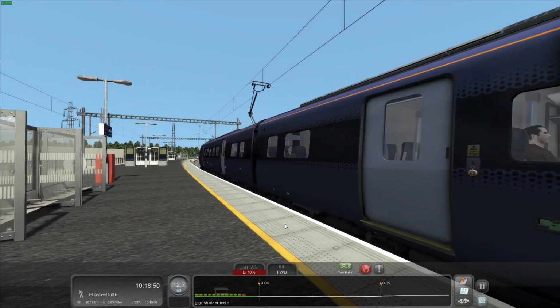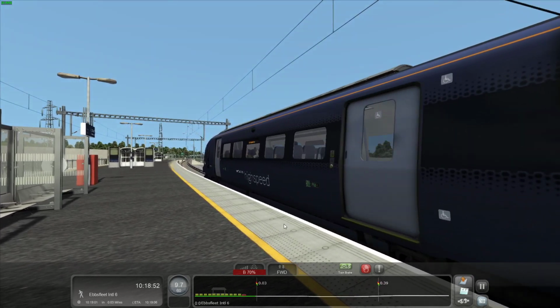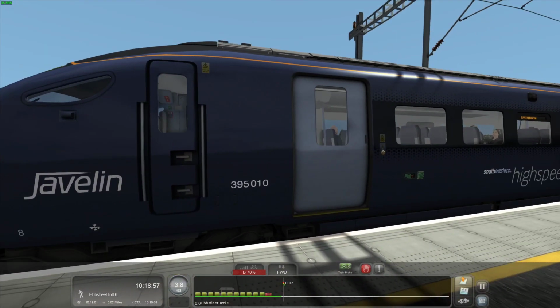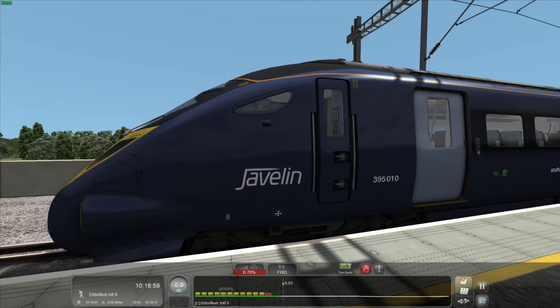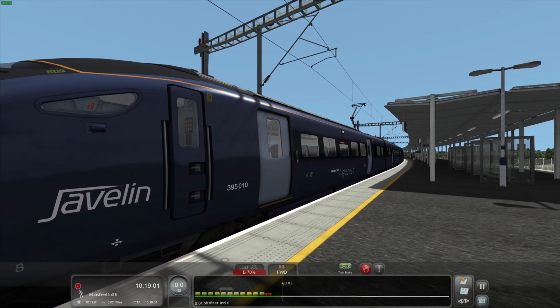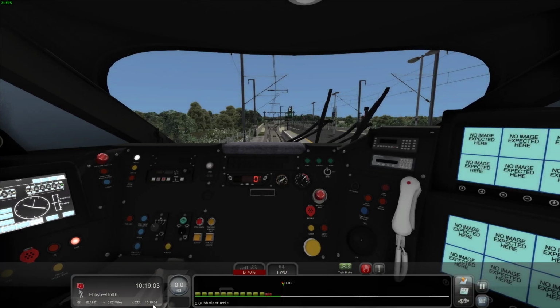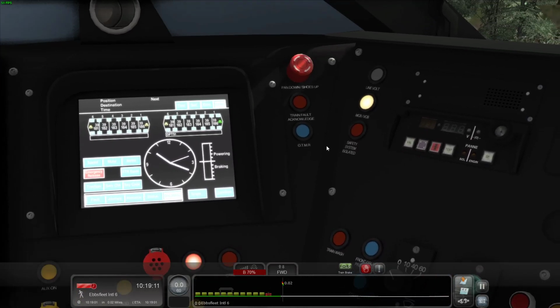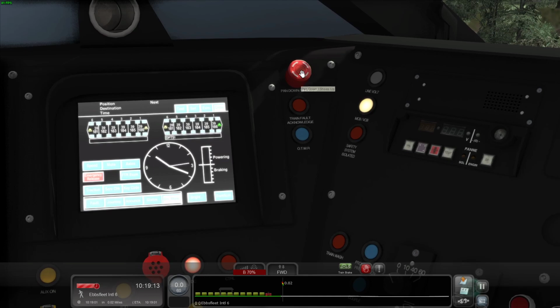And here we are at Ebbsfleet International, where we're going to have to change powers and hopefully not have any issues with that, but we are probably going to have issues with that like we always do. Oh my god, we got here bang on time. But let's change it to DC, pan down, shoot up. We are definitely going to have issues with that, like we always do.